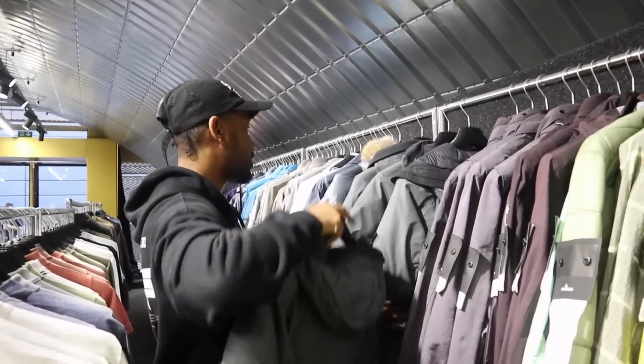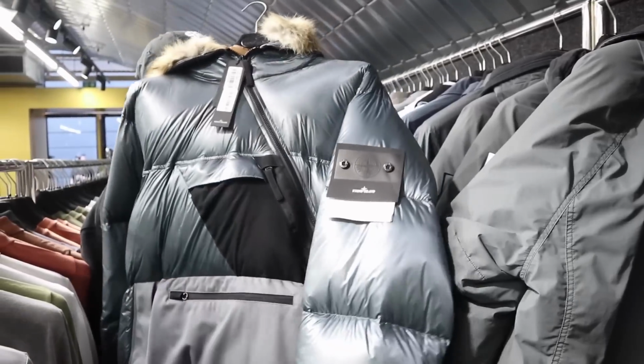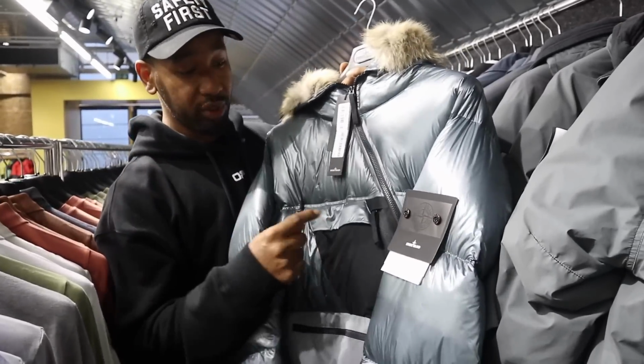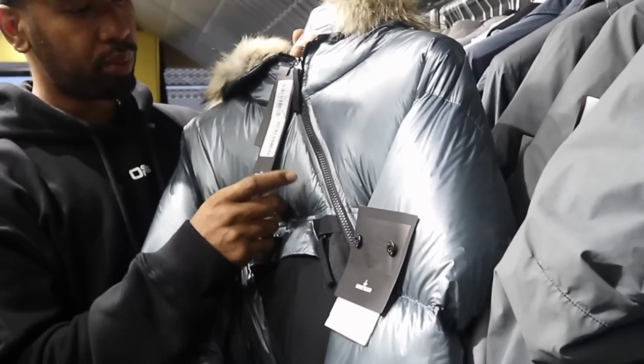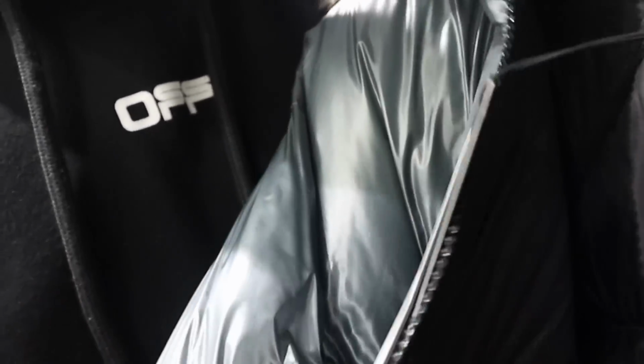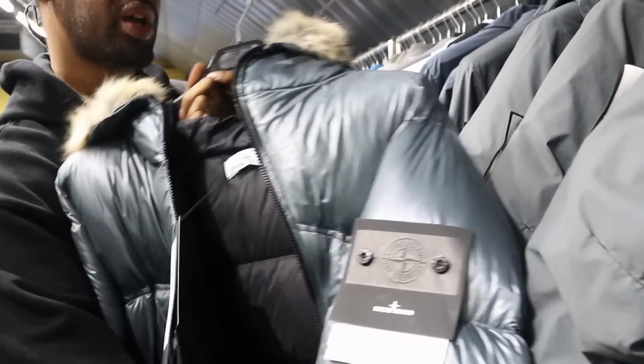That's nice. Quantum Pertex, super nice jacket. Oh, that one's, you love that one, isn't it? Yeah, man, I love that one, bro. This is one of the warmest jackets that I've come across. This is super warm. It's got Primaloft insulation on the inside. It's mega warm, this one. I've done a review of this one, like an outdoor test review.